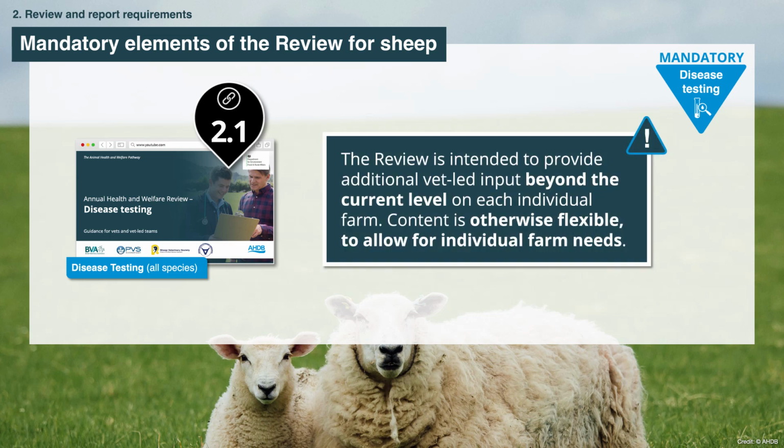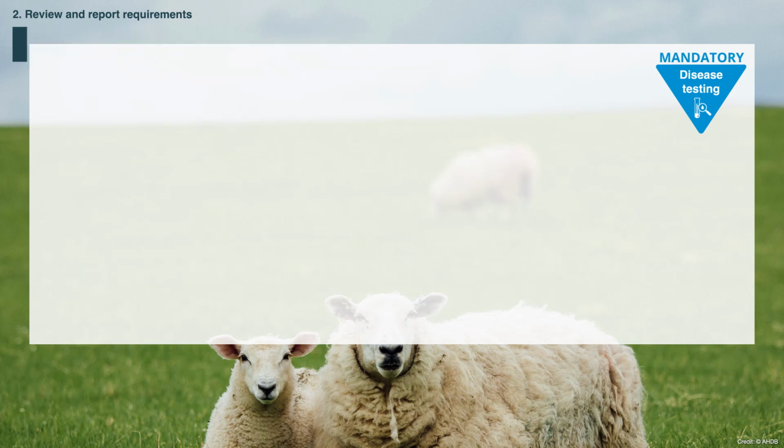All aspects of the review are designed to be for the farmer and flock benefit, not for inspection or compliance. The review is intended to provide additional vet-led input beyond the current level on each individual farm. Content of the review is otherwise flexible to allow the review to concentrate on individual farm needs.